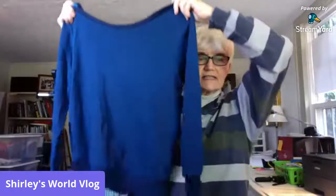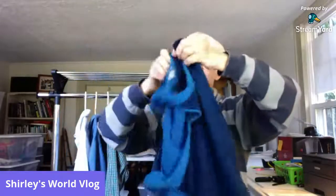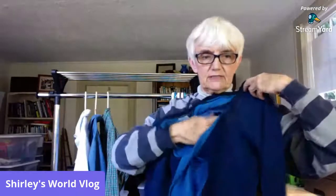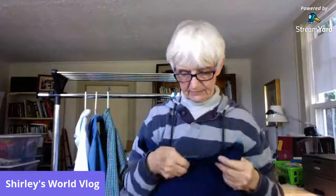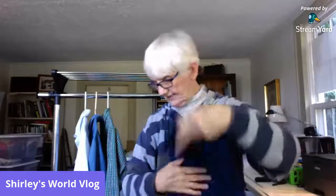This is the front, like that. And the back is all these ties and knotted, and this is all open there on the back. So this is all open to your back. That's really different. So I will have to look that brand up also. I think I've heard that name before. So that's different. I like that.